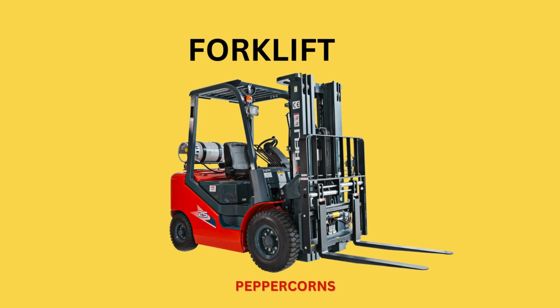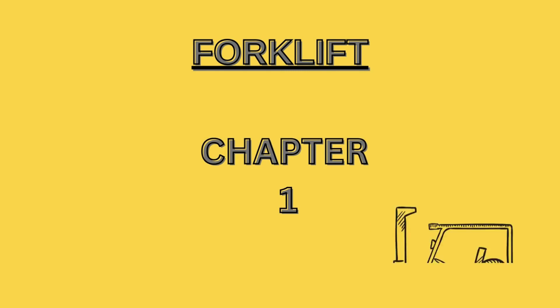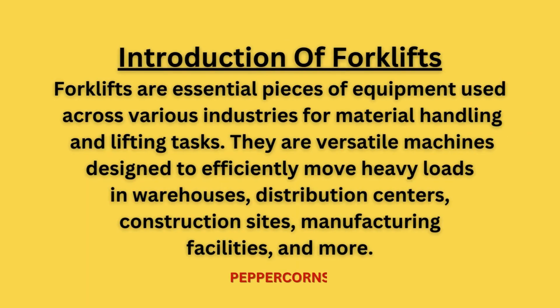Forklift. Chapter 1. Introduction of forklifts. Forklifts are essential pieces of equipment used across various industries for material handling and lifting tasks. They are versatile machines designed to efficiently move heavy loads in warehouses, distribution centers, construction sites, manufacturing facilities, and more.